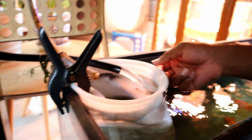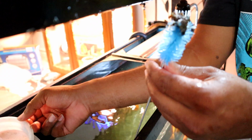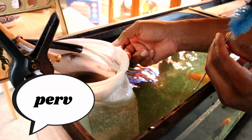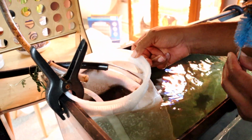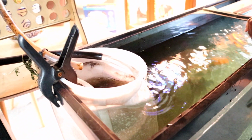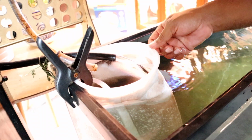It's not quite. Oh, look at all that gunk on this. Mm-hmm. These pipes are clean. We're doing a water change.